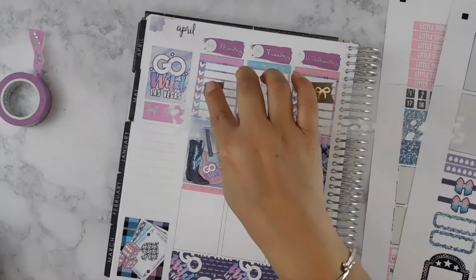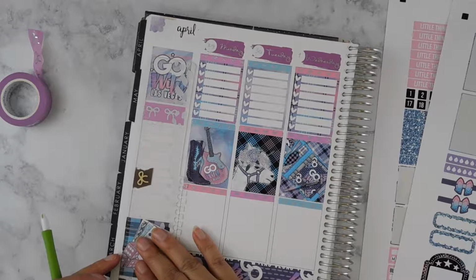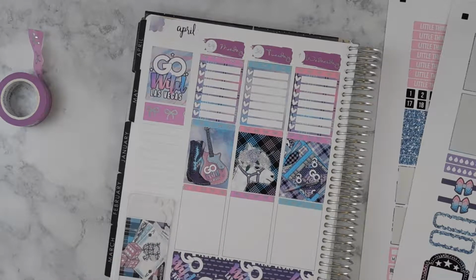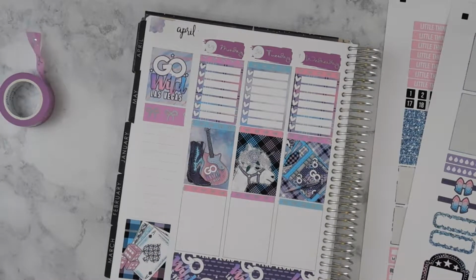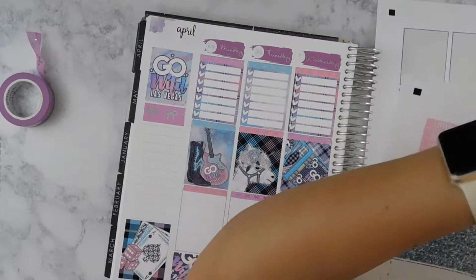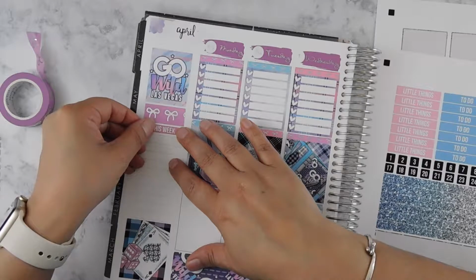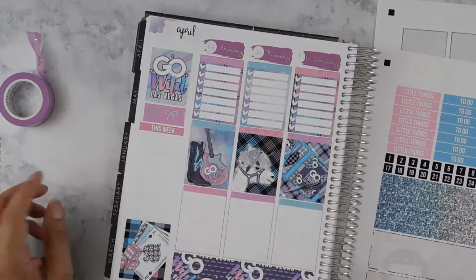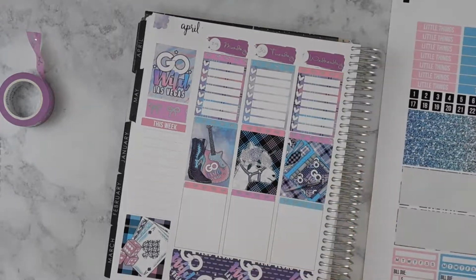Okay, this box is smaller than this box. This is a regular box. This is not. Okay, I better not look silly. I'm going to put a this week header. Ugh, I don't like how it's not the same size. I'm going to relax and get over it.